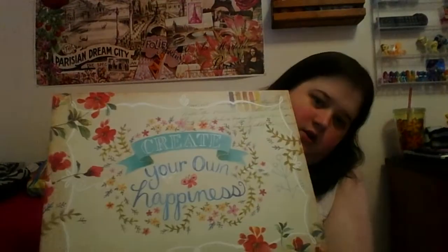Now, I want to show you the box that I keep them in, if I can grab it. It looks like this. It's just one of those magnetic open boxes, but it says create your own happiness. I got this for a steal. I think it was like $10 for this size.